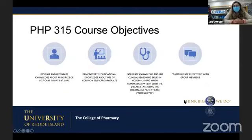So these are our course objectives: to develop and integrate knowledge about principles of self-care to patient care. I'm going to talk a little bit about what self-care may mean to different people in the next slide. Demonstrate foundational knowledge about common self-care products. And when I say common self-care products, it's many of the things behind us. We're in the model pharmacy. You'll see on the shelves we've got a lot of products to help patients who are living with diabetes. We also have some cough and cold behind me as well. So those are some examples.